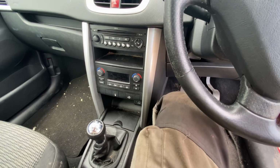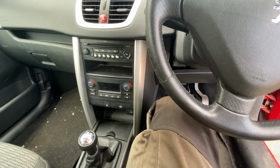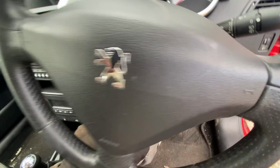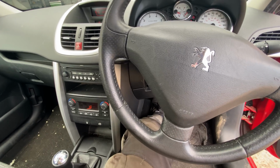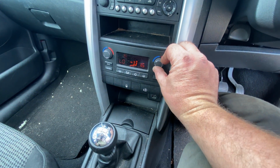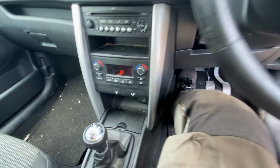Like I said, it's a little bit different to the one I had before. This is all a little bit different, like climate control and all that, but this is the sport version. There's definitely nothing sporty about it, let me tell you that. It's a 1.4. But yeah, it's really smart. You've got these digital things going on, which is good for its age.